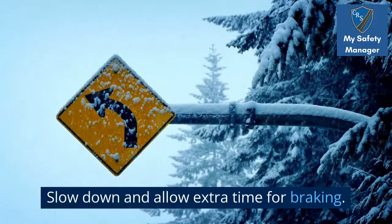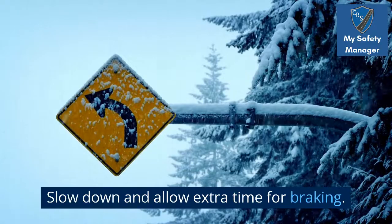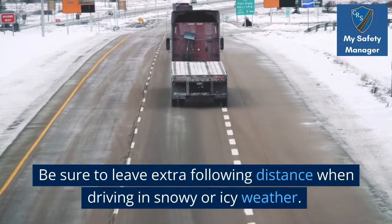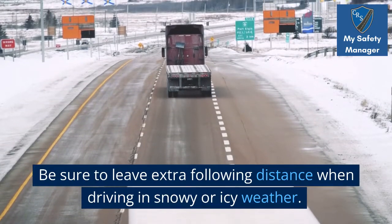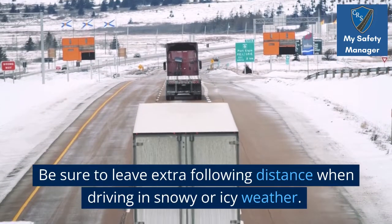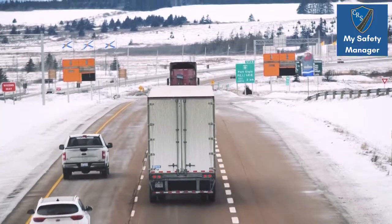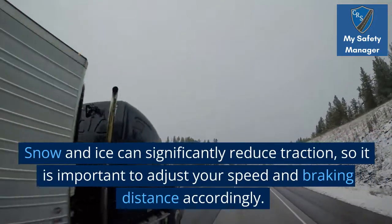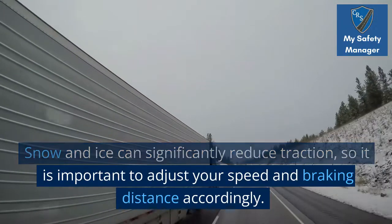Slow down and allow extra time for braking. Be sure to leave extra following distance when driving in snowy or icy weather. Snow and ice can significantly reduce traction, so it is important to adjust your speed and braking distance accordingly.